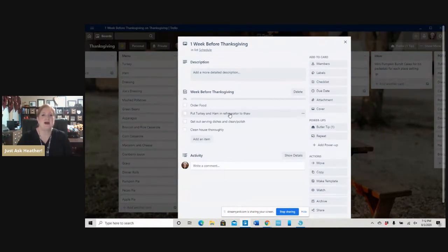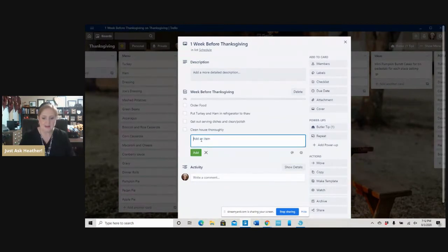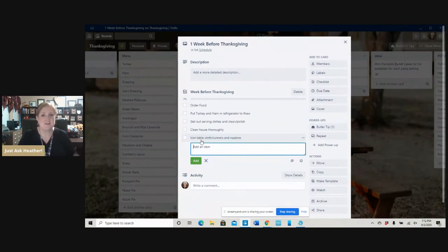I also, and it's not on here, but I also take out all my cloth napkins and my table runners and tablecloths, and I iron those at this time too. So I probably should add that there: iron tablecloth, runners, and napkins, because we always use cloth napkins on Thanksgiving. That's kind of a special occasion, so we like to make it special.